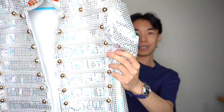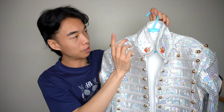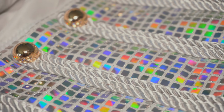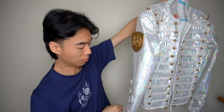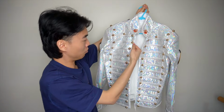But let's get into the details, especially the roping. Now, the roping is really cool. They're basically just this silver rope that's around the collar. I think this technique is called hussars, and it's basically shown on military jackets. It's all on the front as well as the sleeve, as well as the cuffs. And it's really, really detailed, in a sense where it's just really cool for what it is.